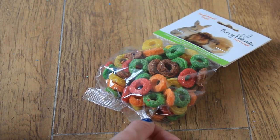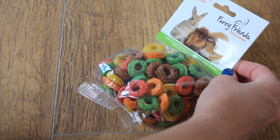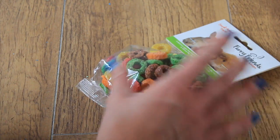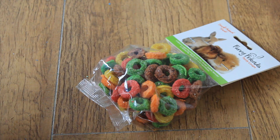I wish they'd kind of not advertise the others for guinea pigs and rabbits, but unfortunately they do. So always read the packaging, make sure that they don't contain anything your pets can't have. But if you see these, they're great. These are perfectly safe for your small animals.